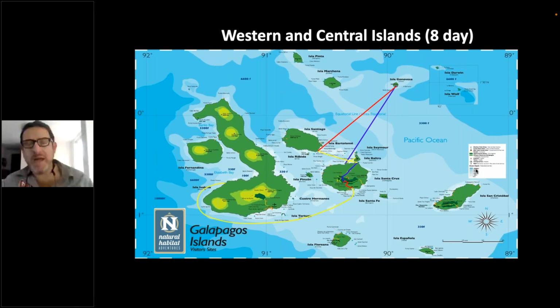okay, to the Western Islands, which are new and are also colder. So that means that we are going to see a lot of flora and fauna that are unique to the Western Islands, which are colder. So species that are more temperate, species that are from Chile, from Peru.